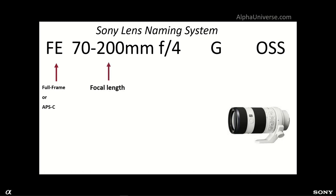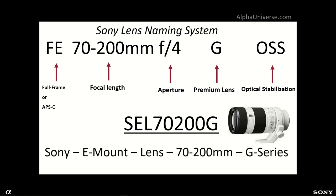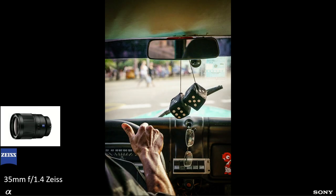Then we have the focal length and the aperture. It designates whether it's a premium lens like a Zeiss, a G or a G Master, and whether it has stabilization. Yes, it does, because it's labeled with the OSS. That's how you might see it online at a manufacturer. And then our actual name, Sony E-mount lens, is SEL for Sony E-mount lens, 70 to 200 G, and that's the naming mechanism for that lens.